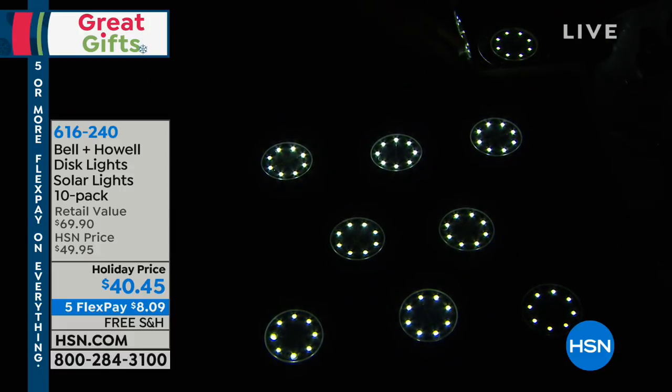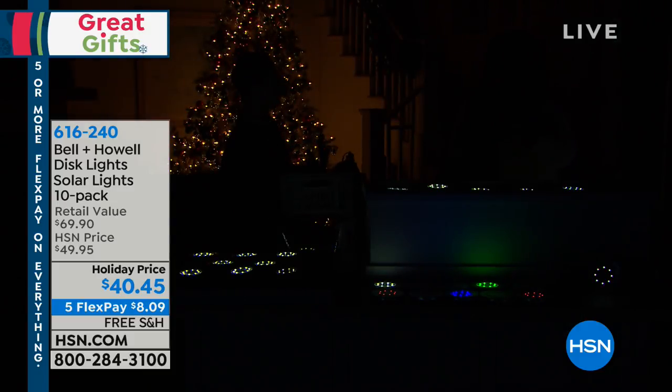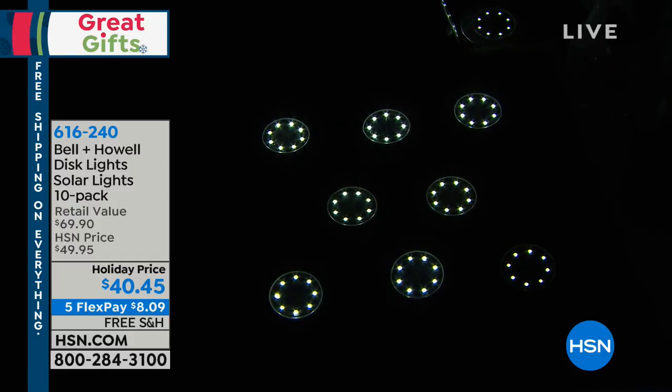I mean, you know your home, but you may need 20, depending on how big your patio or your backyard is. Right. And while you're getting them at $8 a pop on the flexible payments, it would be $16 and some change to get home two sets. And the best part is that you can pick them up and put them wherever you want.